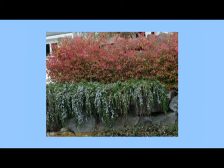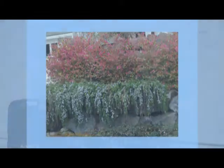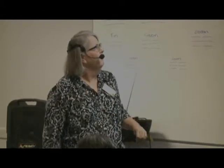Oh, this is trailing rosemary growing over a rockery, and it's Weigela above it. Trailing rosemary, and then Kinnikinnick, Arctostaphylos uva-ursi. So some of them just kind of fall off your tongue, and other ones you go, huh. Thyme, lots of different kinds of thyme.